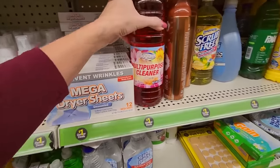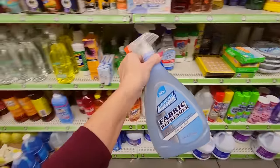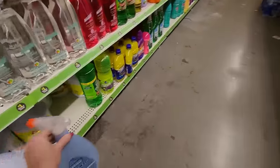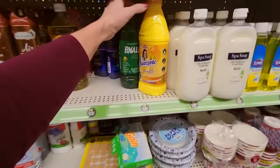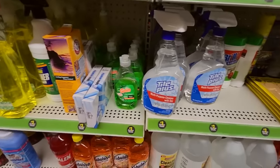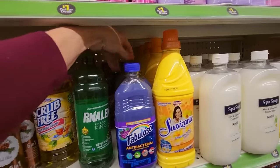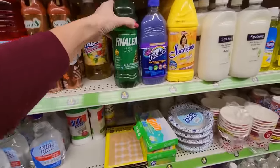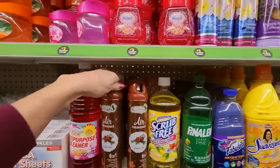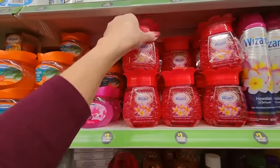Okay. Yeah, I'm just gonna scoot this around. We have fabric refresher. I feel like that would be something that I could find. Or not. I'm gonna put it there. Okay, that. We have this Fabuloso stuff. Here's some right here, antibacterial. Some kind of purple flavor, I don't know what that is. Penguin, fresh pine. Okay. I'm just gonna leave it like that. I'm just gently tidying up a little bitty bit.